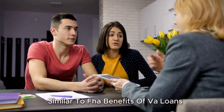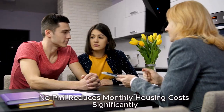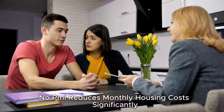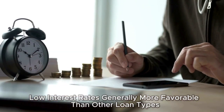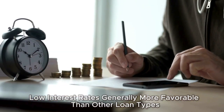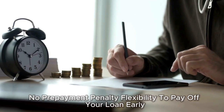Benefits of VA loans: zero down payment, making home ownership highly accessible. No PMI, reduces monthly housing costs significantly. Low interest rates, generally more favorable than other loan types. No prepayment penalty. Flexibility to pay off your loan early.